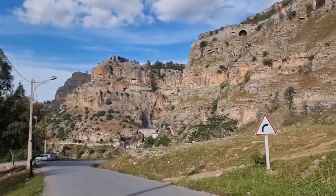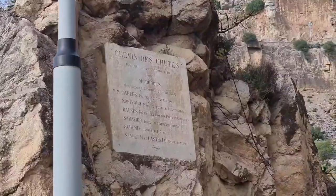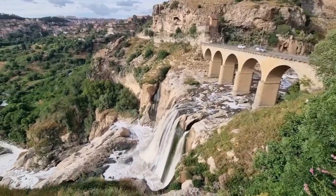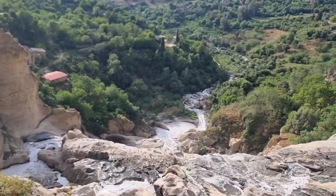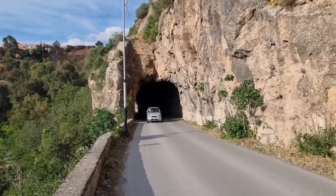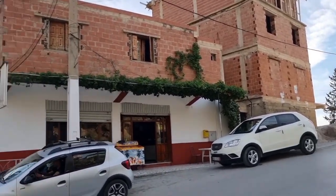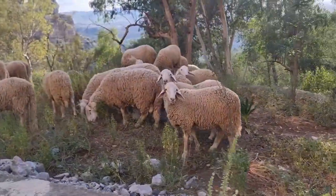Not a bad view. The health and safety pretty much goes out the window in a place like this. How high this is by here. And then look at the drop. Little coffee shop there. The Algerian flag. Hello.